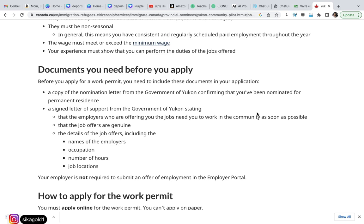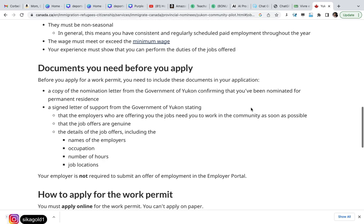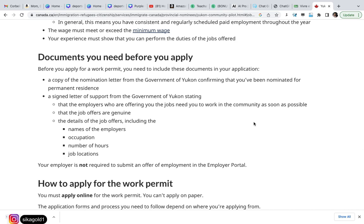And another great news with this pathway is that your employer is not required to submit an offer of employment in the employer portal. They don't require that piece from your employer, but your employer needs to provide you with a letter.